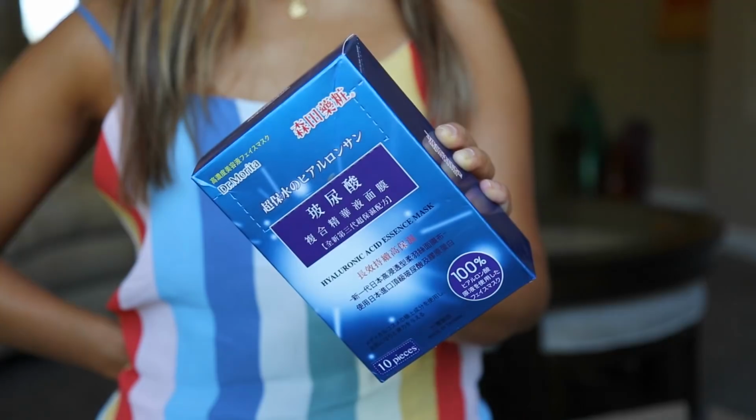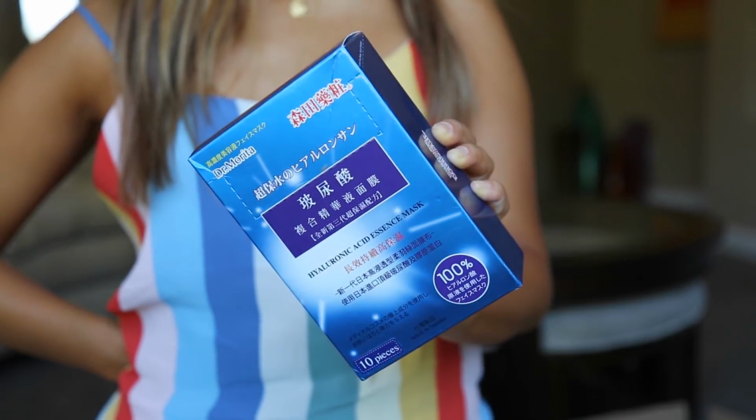And my favorite sheet mask for when I'm feeling extra dry and dull is the Dr. Marita masks. Now, I showed you guys these in a favorites video. This is my second or third box since then. It's the hyaluronic acid essence mask, and I will typically use this sometimes every single day. I try to do it every other day just because it gets expensive if you use them every day, quite honestly, but sometimes my skin just needs it.